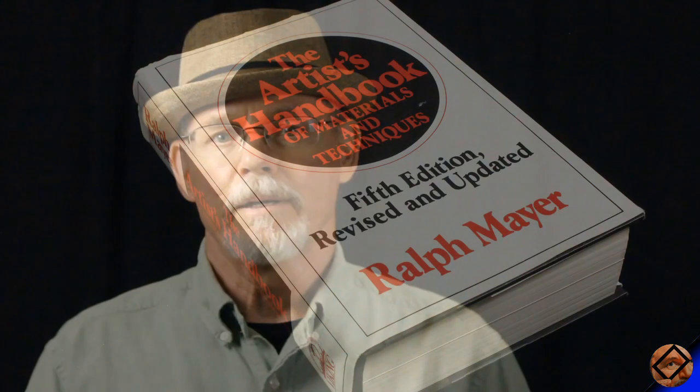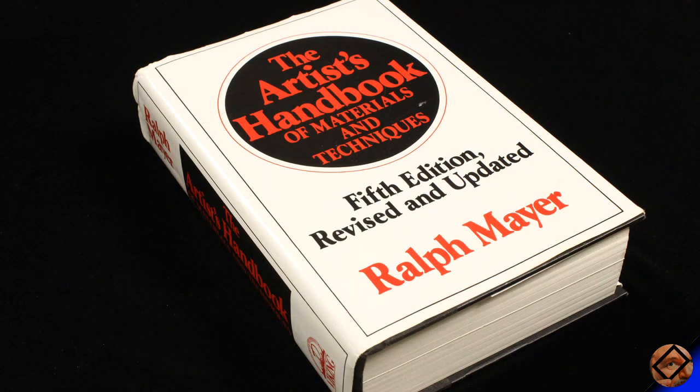You can learn more about pigments from this book, The Artist's Handbook of Materials and Techniques by Ralph Myers. It's a good resource for artists of every stripe.